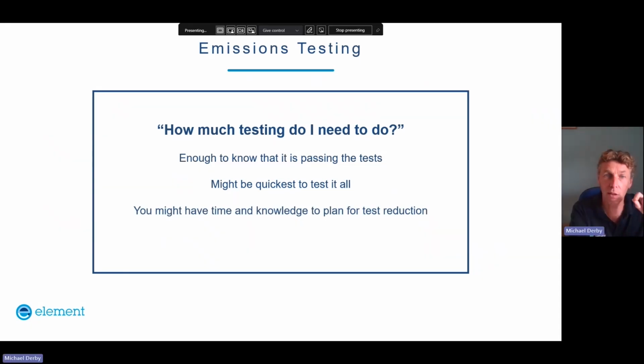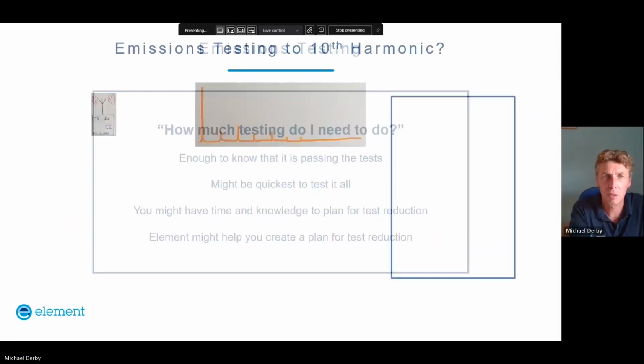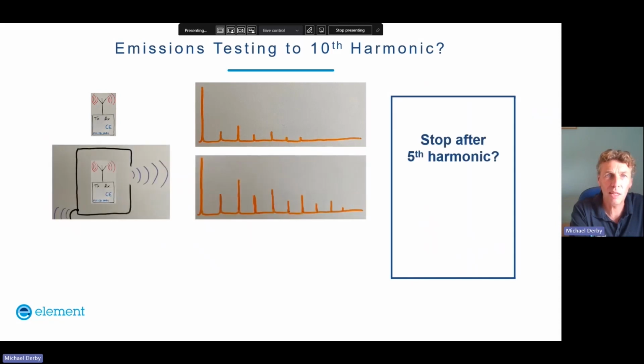But you might have time and knowledge to plan for some test reduction. We could help you with this, and in fact I did spend quite a lot of my time in the past making test plans for people when they install radio modules. So for example, you've got a radio module here and there's its emissions, and you might say, well, actually look, the emissions from my module start to taper off after about the 5th harmonic. The FCC rules say to test up to the 10th harmonic. I could do that, but actually, look, by the time we get to the 5th or 6th, they've almost gone. And you put it in your host and you go, right, well, actually, yeah, it's still the same. It's gone up, but still the emissions are dropping off after the sort of 5th or 6th harmonic.